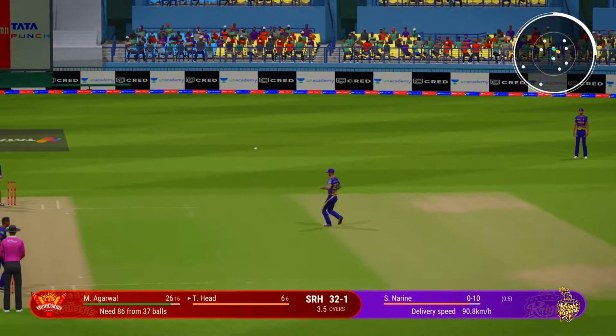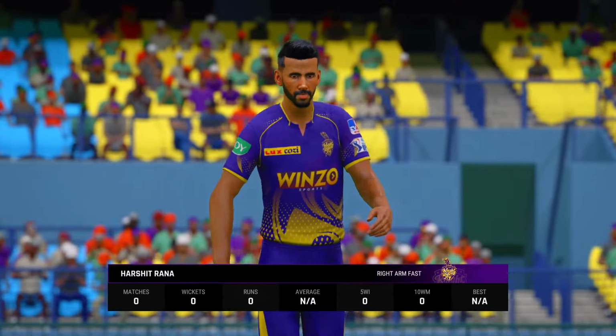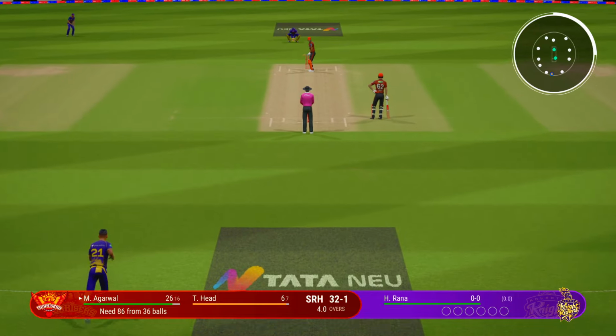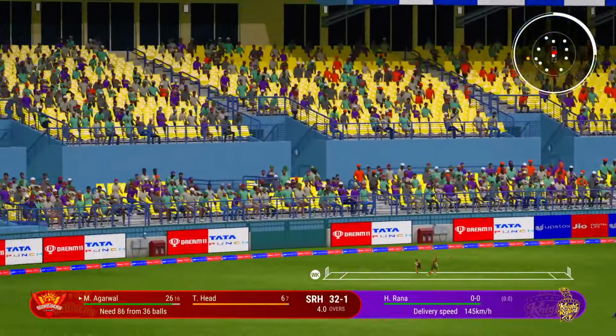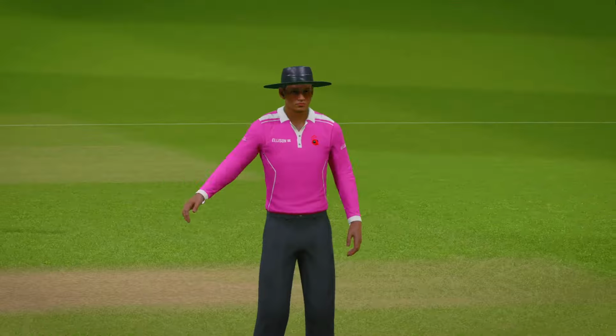Lovely cover drive, straight to the extra cover fielder. 10 runs added there. The Sunrisers 32 for one. Right arm fast bowler is coming into the attack from the south end. Great shot, through the gap. Threaded it through brilliantly. All timing on that shot.